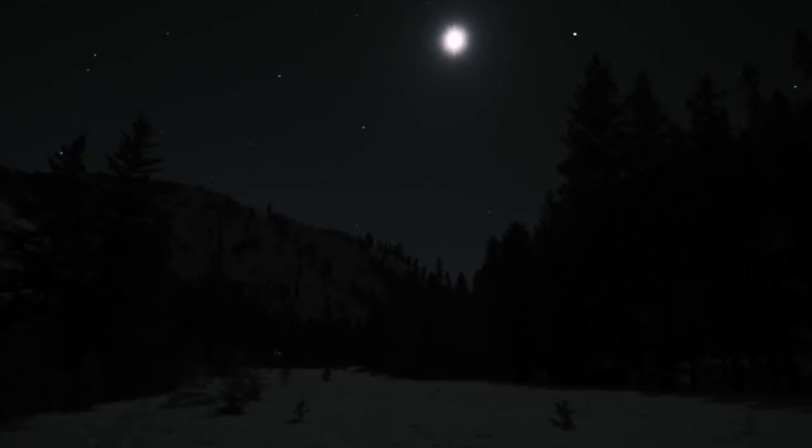Oh my gosh, it's like 4:30 in the morning. Came out here to look at the stars and the moon is out and it's so beautiful. Oh my god. Wow, this world is so beautiful.